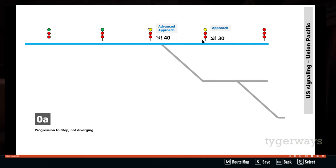And here it will flag you down as a freight train. At the advanced approach you have to slow down to 40 and at the approach you have to slow down to 30 and then approach the red signal in a way that you can stop in front of it.